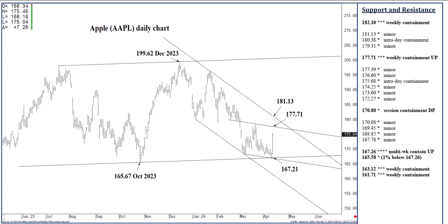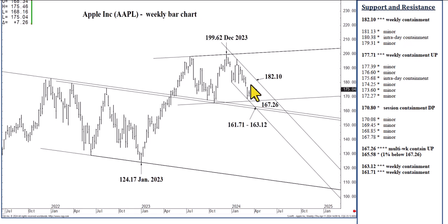Closing above 181.13, you might want to add the weekly version of that, 182.10. I don't expect this today, but if we do close above 182.10, this channel top, the channel base is 167.26. The channel top is in the low 200s. I don't have that for you, but it's probably around 201, 203, something like that.